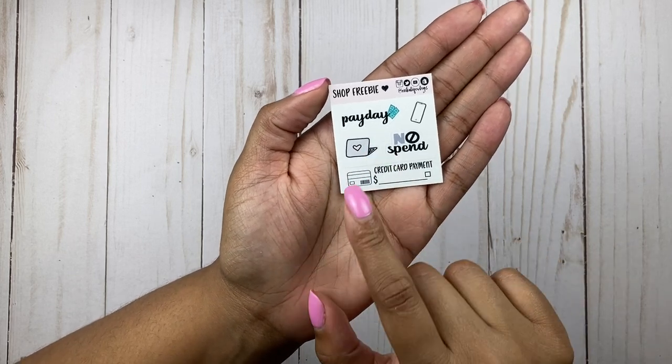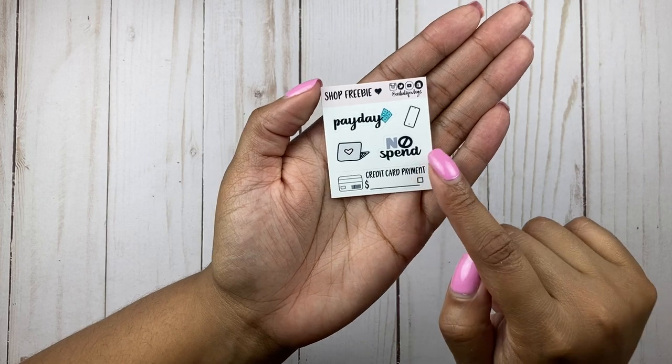So it's just a little payday script, a little laptop, credit card payment, bill due, no spend, and a little phone.